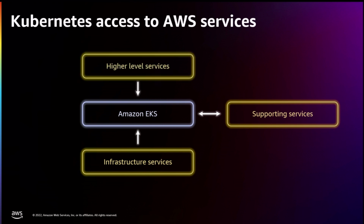And then finally, higher level services. So there are lots of AWS services out there that are experts in things like security, batch, big data, and we want to give those services an easy way to run their workloads on EKS clusters or provide their value proposition to whatever you're running in EKS.